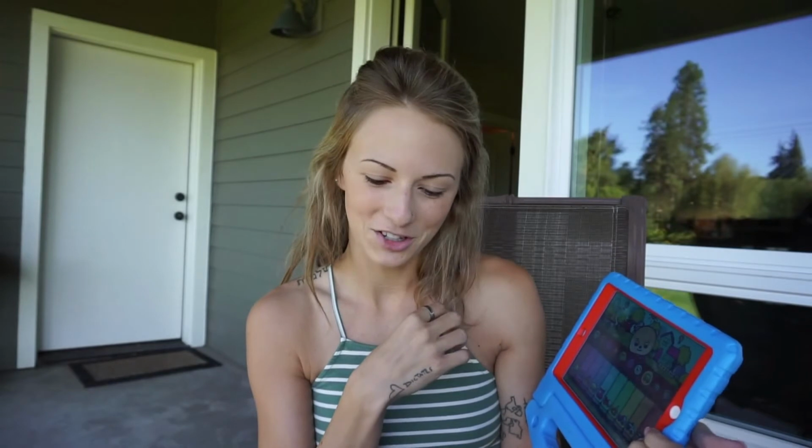And Brixton loves this thing. When we're in the car, it just gives him something to play with and distract him. We try not to give it to him all the time, obviously, because I don't want him just staring at a screen, but the times when I know it's going to be harder for him to be in the car or we're going to be on a longer trip, I give this to him and he's occupied.